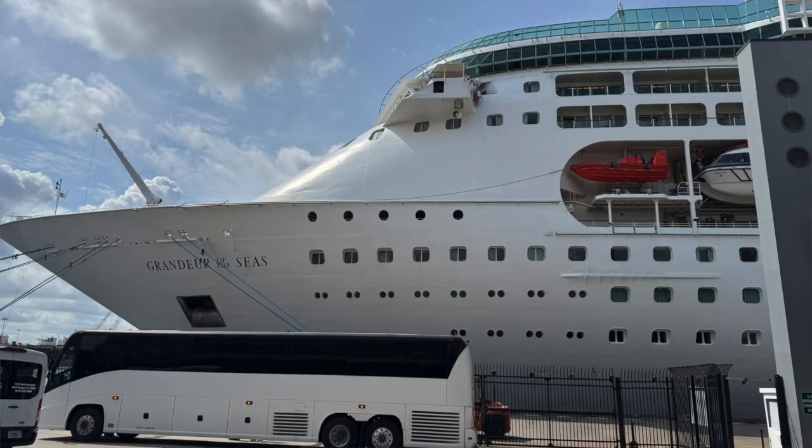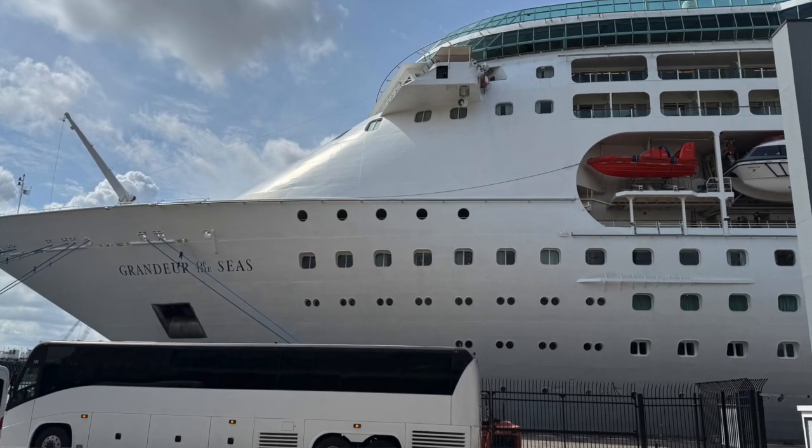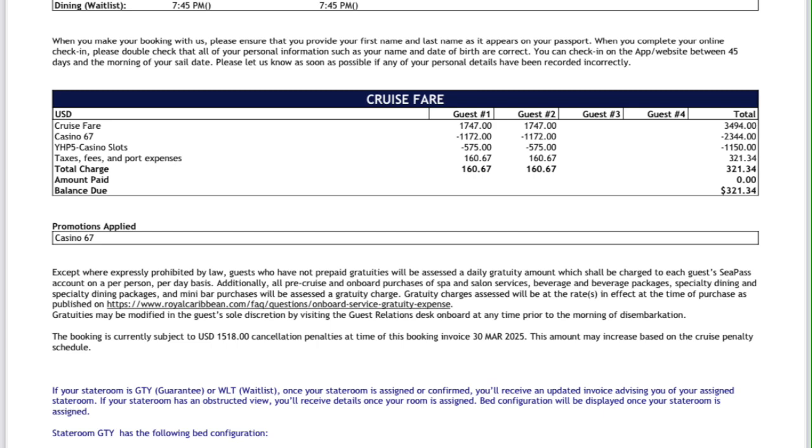Next part is the cruise. Here's where we really scored. We used a cruise offer to get a free 7-night cruise. We booked it on Royal Caribbean. The inside cabin was $0, and we only paid $160 each for taxes and port fees.